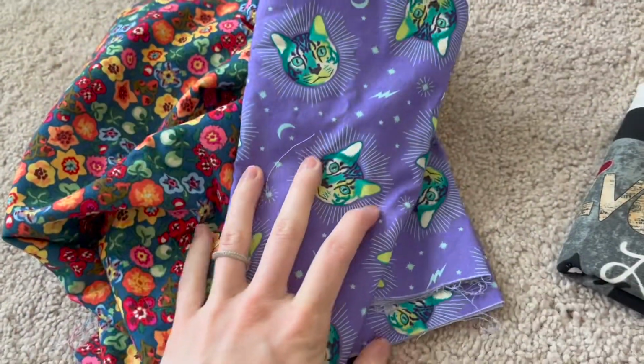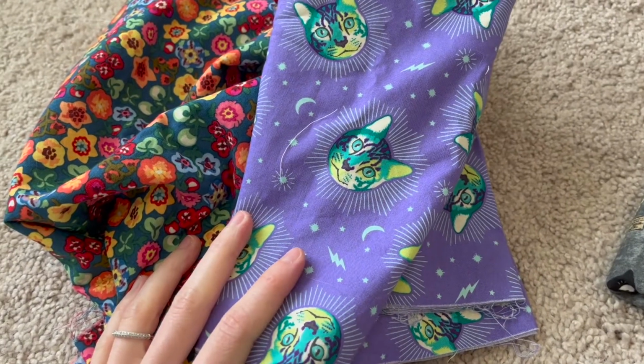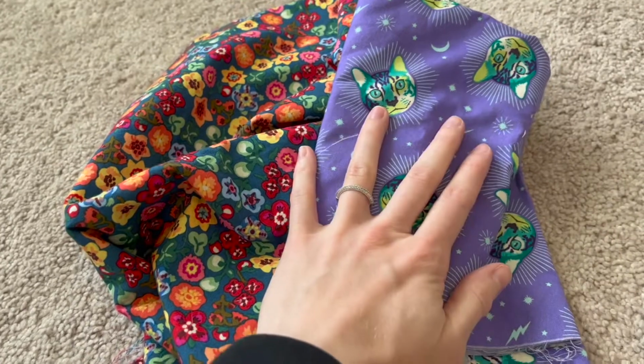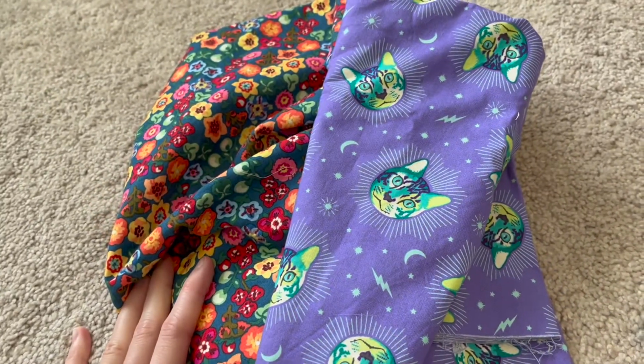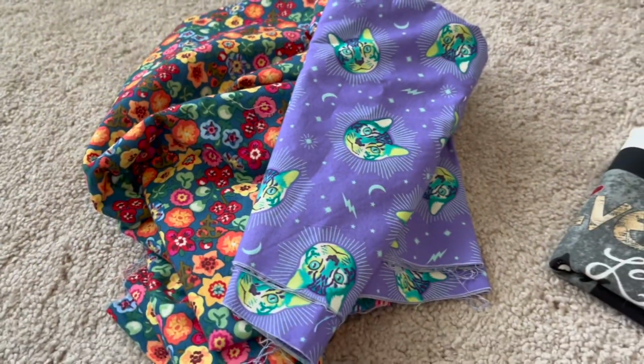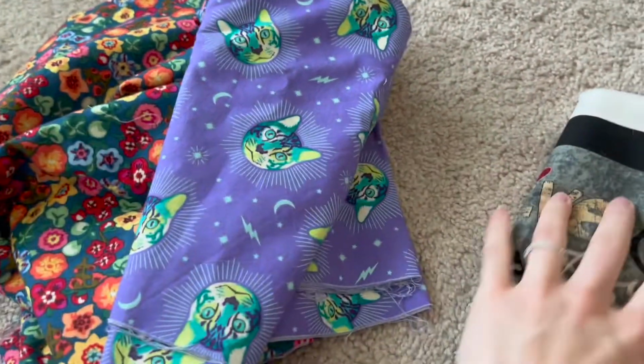These are all different prints though that I found. Local fabric stores tend to have some more unique prints than what you may find. So if you're looking for something really unique or something that you may not see a lot of people have, I would definitely recommend going to a local fabric store near you. It's also helping your local community, which is really great.